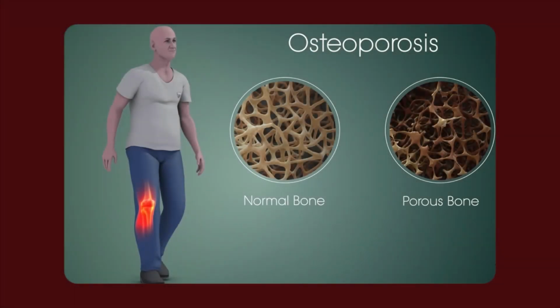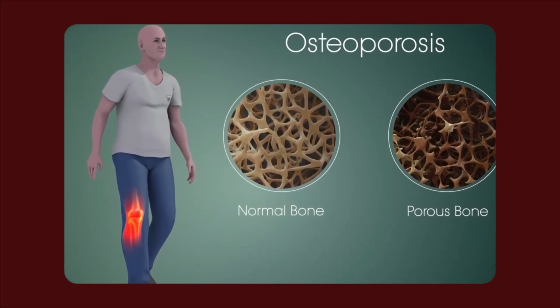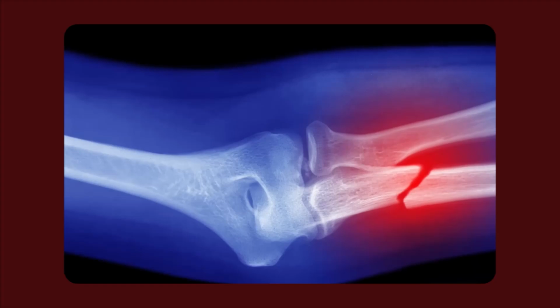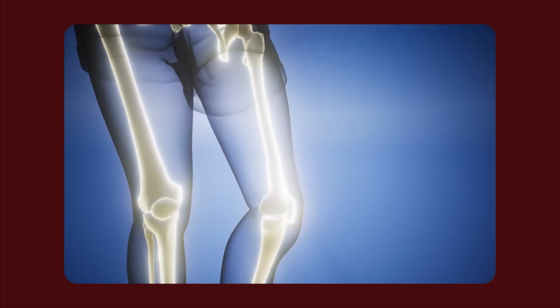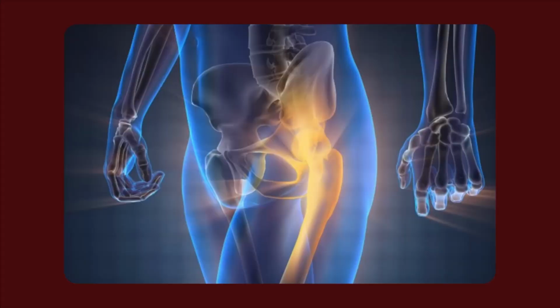What is osteoporosis? Osteoporosis is a loss of bone density and bone mass. And so the problem with that is you're at risk for a fracture. Now, the purpose of bone is to give you structure, to have a place where ligaments can attach, and it's also a reserve for minerals. So if you need more calcium or phosphorus, bone is that reserve.